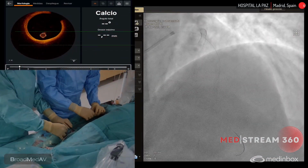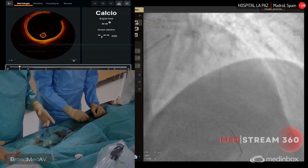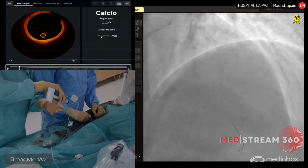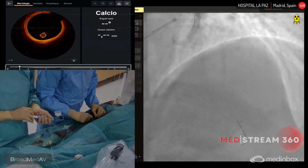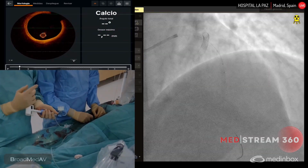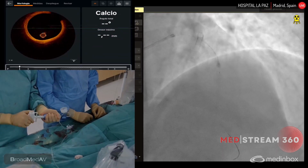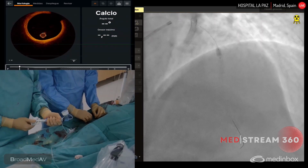We have learned with COMPLETE and other trials that multivessel revascularization after MI is improving outcomes, but studies that have been guided with FFR, like FLOWER-MI, have failed to demonstrate some advantage over angiography guiding. So I think that most of the benefit that we can observe treating this lesion is not related with severity, but is related with the stabilization of the plaque when you implant a stent.